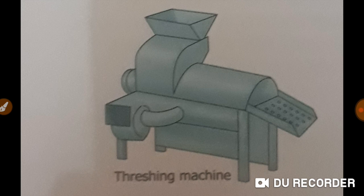They can minimize erosion. They can return nutrients to the soil. Once they decompose, nutrients will be released back to the soil, and they can increase the amount of organic matter. One more important advantage is they can raise the water holding capacity of the soil. And they can also curb the growth of weeds. I hope this step of harvesting is clear to you.